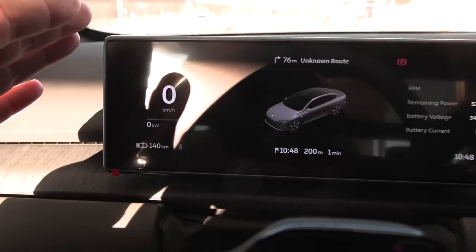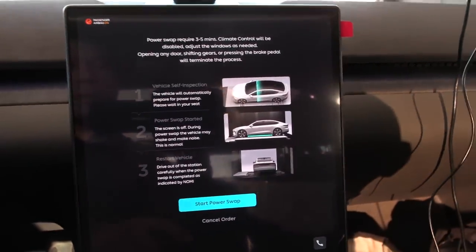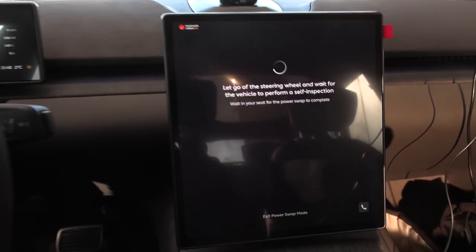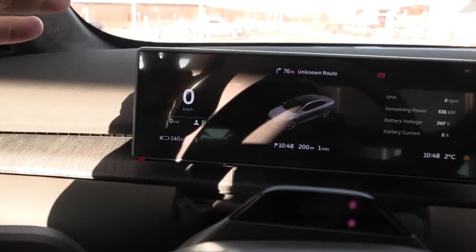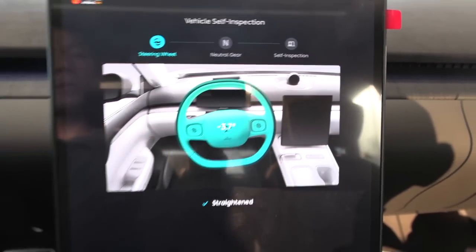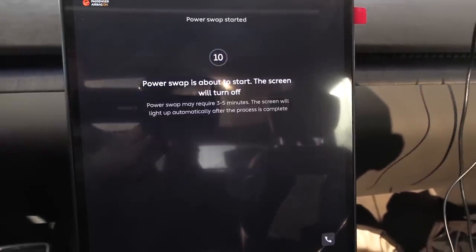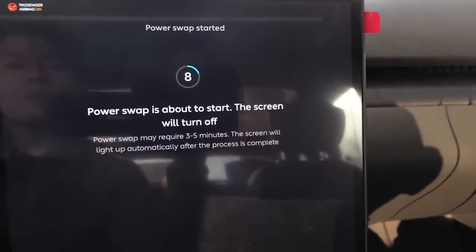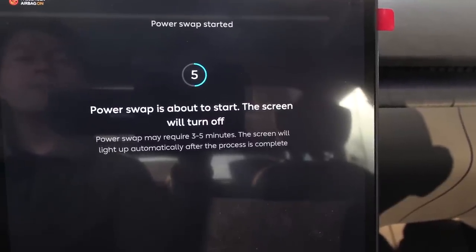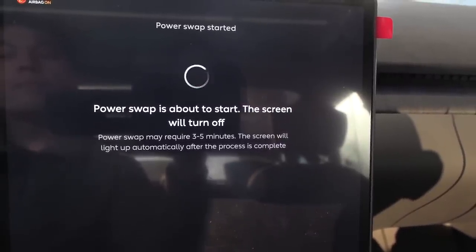Okay, 140 kilometers left. Start power swap. Let's go. Preparing. This may take some time. Please wait. Let off the steering wheel. Okay, oh, cool. Shake and make noise. This is normal. Do not open any door, shift gears, or press the brake pedal.